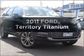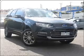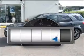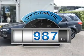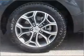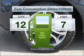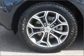Imagine yourself in this 2011 Ford Territory. This well-presented vehicle could be just right for you. Get more for your money with a car that features dependability and low kilometres. With a solid six-cylinder engine, make less trips to the service station when driving this fuel-efficient vehicle.